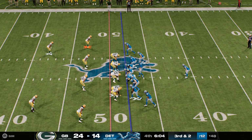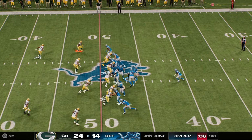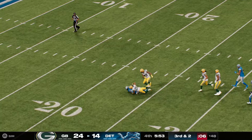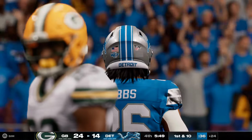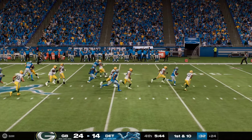The Lions on 3rd down, 5 out of 9 thus far. This time they face a 3rd and 2. Gibbs will try and pick it up. And he goes down, but not before getting this inside the 25. It was 3rd and short, and they go flying past the marker for a gain of nearly 30 yards.